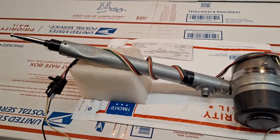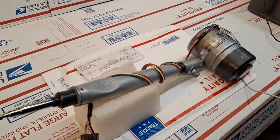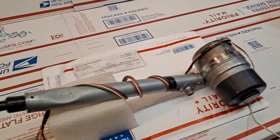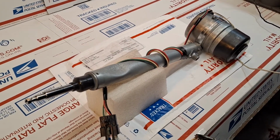So this is the 1975-1976 Cadillac Eldorado power antenna for my friend Vernon Fletcher in Abilene, Texas. And today is October 23rd, Saturday. This will be shipping out Monday.